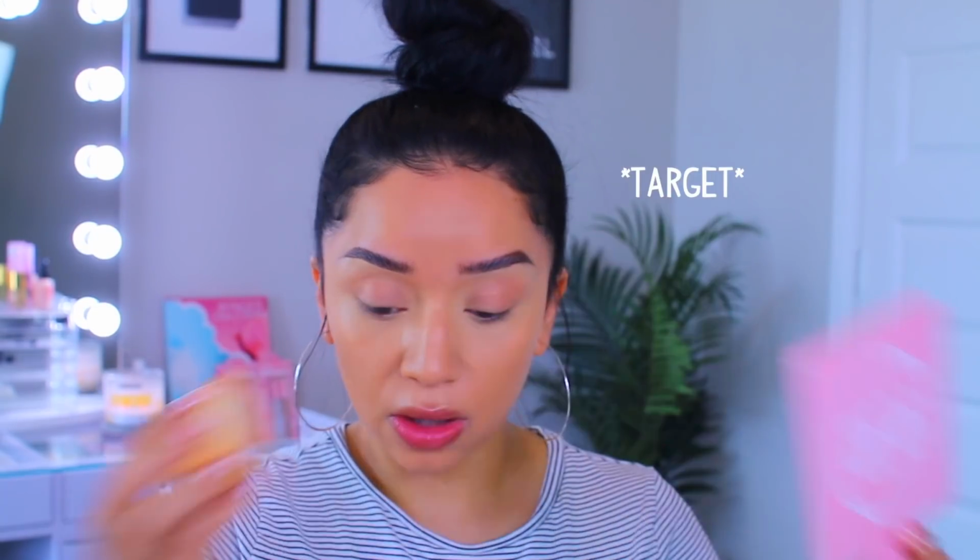I'm going to set with one of my new favorite setting powders. This is the Hailey's Beauty Loose Perfecting Setting Powder. This one's really nice to give your eyes that brightening effect. I know that Hailey's Beauty is available in some Walmarts, but if it's not available in yours, another great dupe for it is the e.l.f. Halo. That one is amazing.